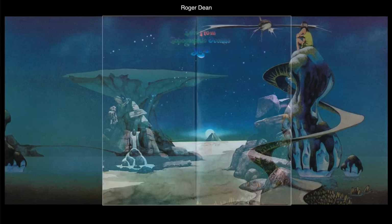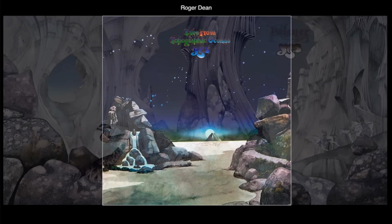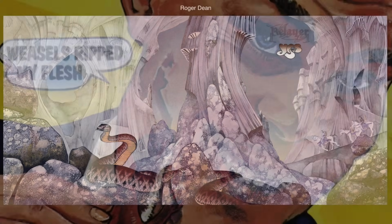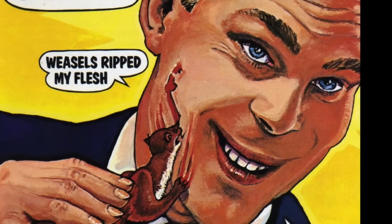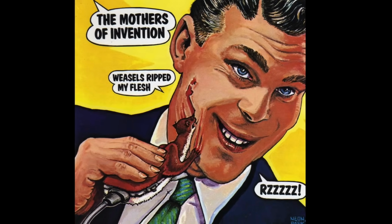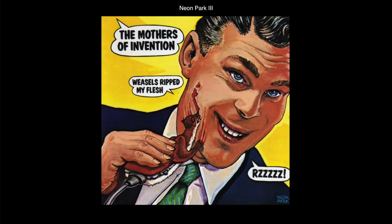But although Dean is widely regarded as the illustrator who defined our collective memory of 1970s rock album covers, there were quite a few others who were just as prolific, if not as well known or widely admired. In the USA, Martin Muller, who worked under the fanciful alias Neon Park III, had made his debut in 1970 with the unforgettably grotesque cover for Frank Zappa's Weasels Rip My Flesh.